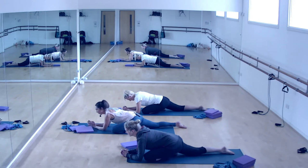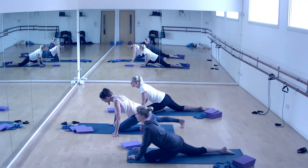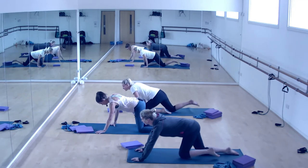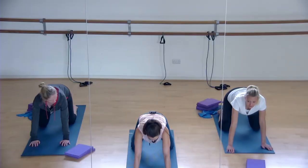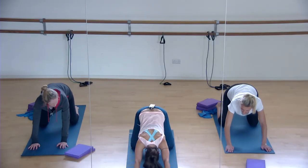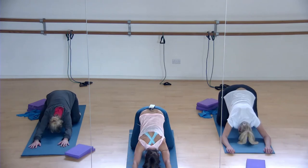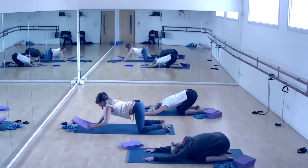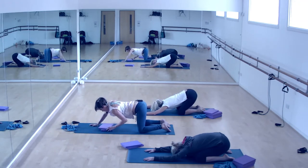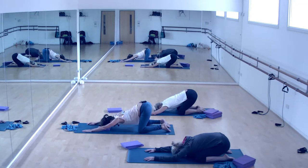And then what we want to do is a stretch that's going to stretch your pelvic floor. And this is a lovely stretch for the back as well. So you're going to take your knees wide, outstretch your hands out in front, and then just pull back. And just allow your body to relax towards the floor. And if you find that's too much, you can always put some cushions or blocks underneath your head. And if we can have a side view on this, please.